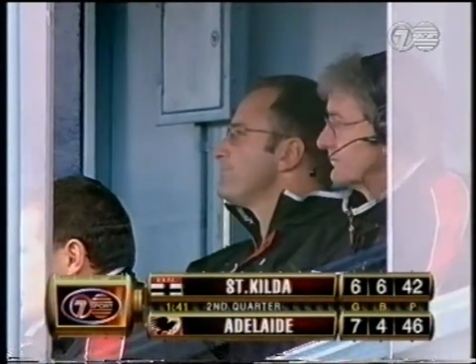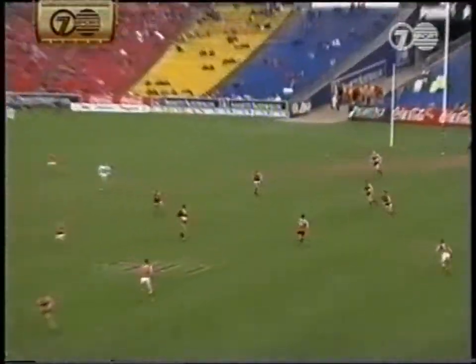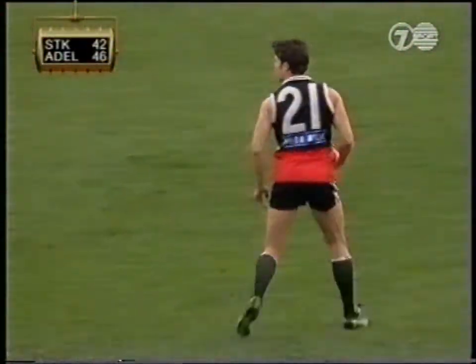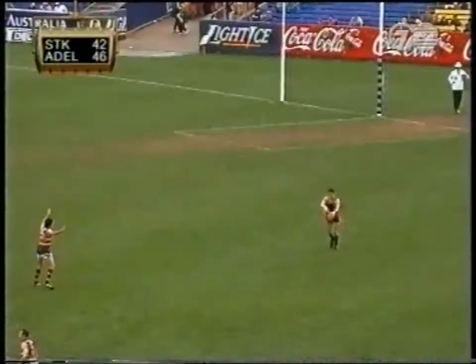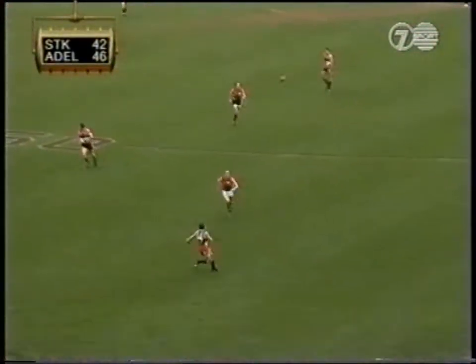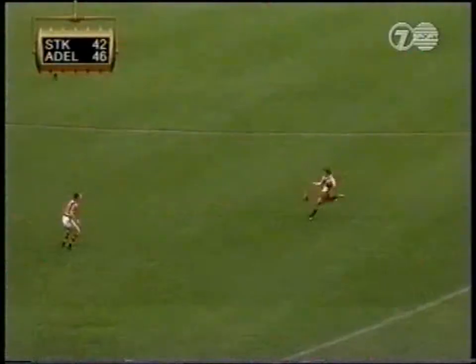Grimace on the face of St Kilda first-year coach Tim Watson. Of course, Tim was working for Channel 7 when St Kilda played the Crows 2 years ago in the grand final. So he's got no revenge to seek out of this game, but I'm sure a few of the players have. After the Crows won by 31 points after trailing at half-time.